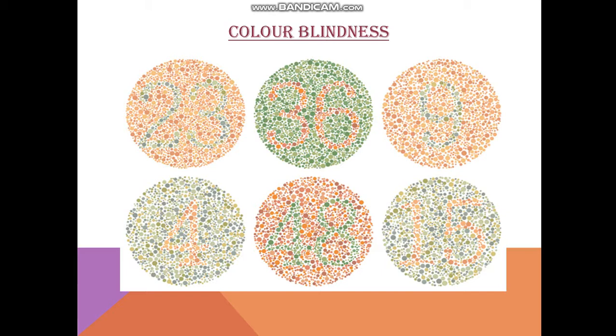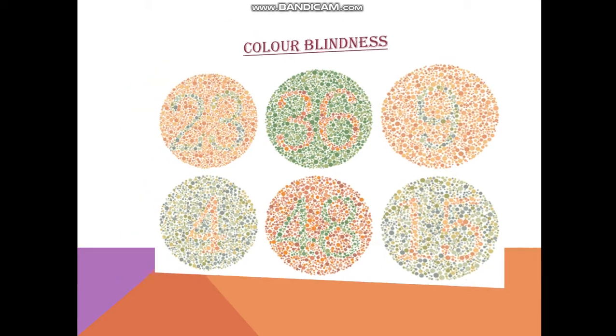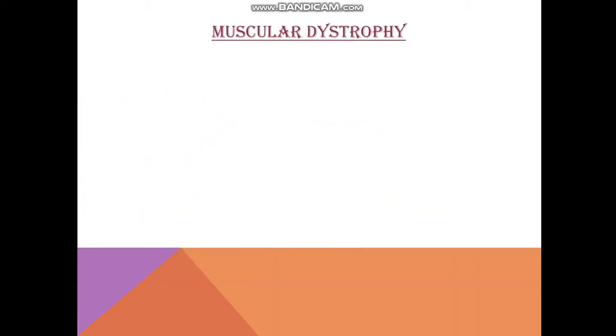Then he will be unable to see shades or different tones of the same color. He cannot differentiate between different tones like indigo, violet, purple. All these are different tones of the same color, so he cannot differentiate between these shades also. Okay, so this is also an interesting disease. The last disease, no, one more, two diseases are left. So the next disease will be muscular dystrophy.